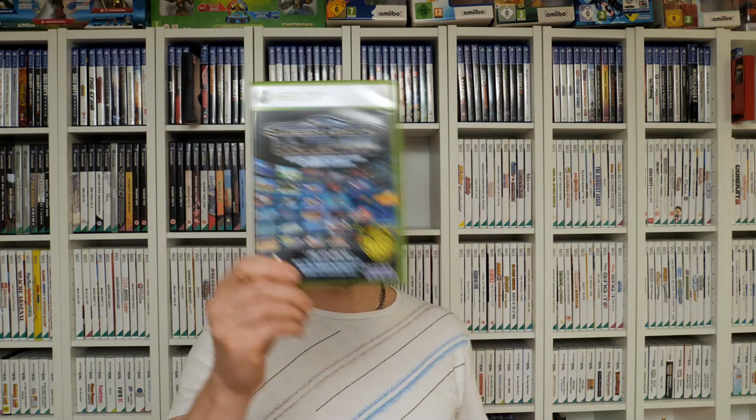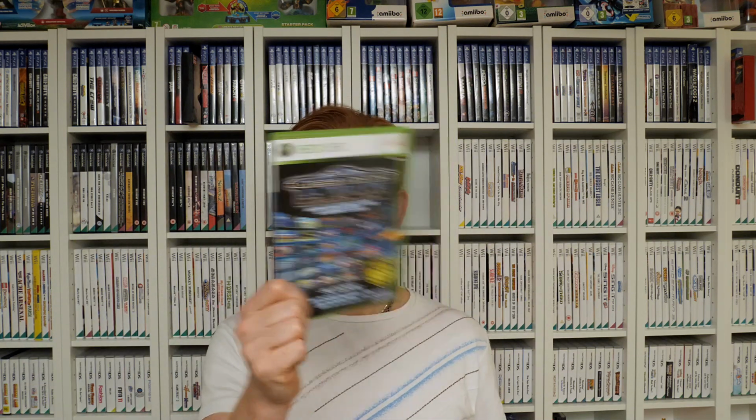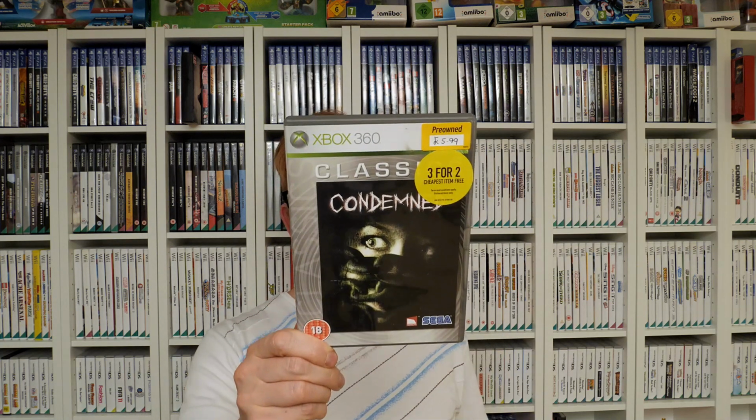Then the next 2 titles I did have already in my Xbox 360 collection, but they were different variants. First of all, Sega Mega Drive Ultimate Collection. This is the base release, the main release, but I had the Classics release, so this is being kept as well, because I also collect the Classics editions, or for PlayStation, the Platinum editions. And then a Classics copy of Condemned. I had the main release, so this is Classics, so I'm keeping this as well. I did not have the Classics.